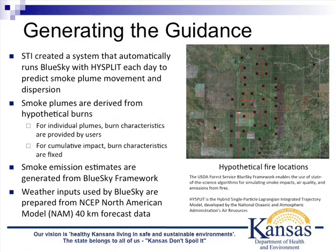Some of the guidance that we used: they created a system that automatically runs BlueSky. It's a model with HYSPLIT each day to predict the smoke plume and movement and dispersion. The smoke plumes are derived from hypothetical burns. For the individual plumes, burn characteristics are provided, like I said, by the users. For the cumulative impacts on the other graphic where we just show the county colors, the burn characteristics are fixed.